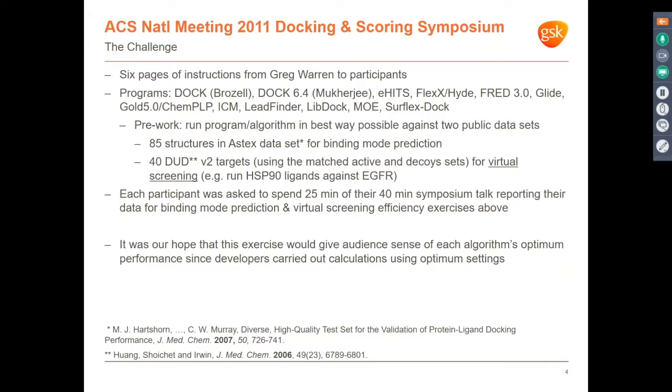And one thing I think was brilliant that Greg said the participants had to do was to actually run decoys. So you have the actives against the target, and then you had to take another set of actives against a completely different target, and he told which ones to use, and dock them into the target where there shouldn't be a correlation.